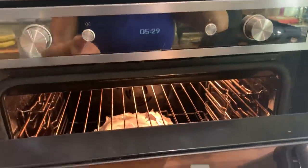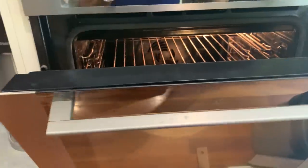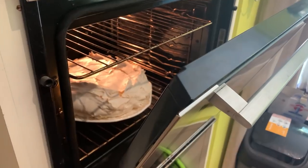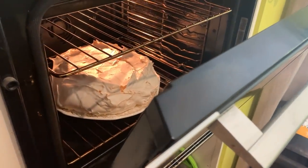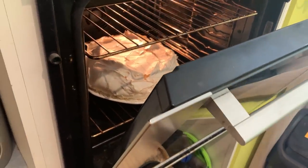We love them. When it's finished cooking, what I like to do is let it cool in the oven with the door slightly ajar. So that way it won't collapse. Otherwise, if you take it straight out of the heat and, you know, room temp, it'll just tend to collapse a little bit, which is fine. But if you want it to look nice, I like to keep it in the oven to cool down.